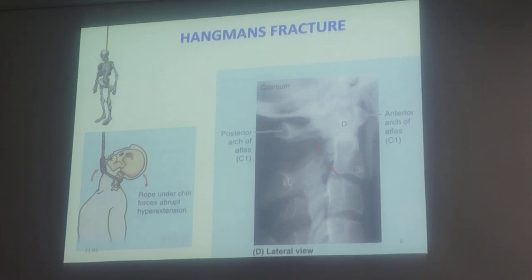Below C2 is C3, C4, C5. C3, C4, C5 is from where the phrenic nerve arises. And because the phrenic nerve has been disconnected from the respiratory centers in the medulla, the person stops breathing. And that's how he dies.